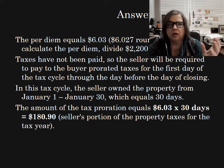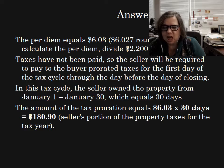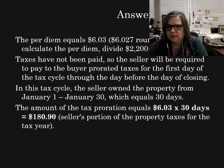So we have to calculate how much tax the seller needs to reimburse the buyer for. It's 30 days times the per diem of $6.03, so $180.90 to reimburse the buyer. So he has that money when the taxes come due. Okay, we handle this reimbursement at the closing.